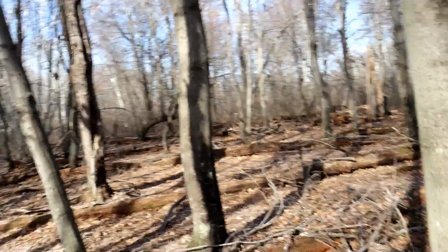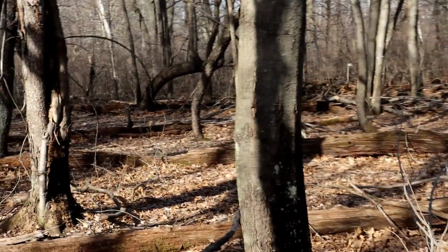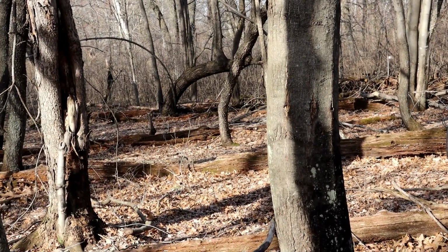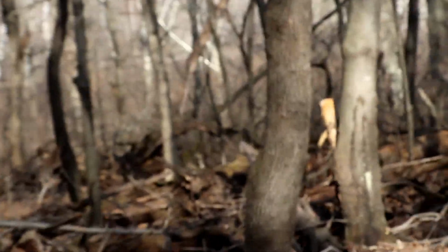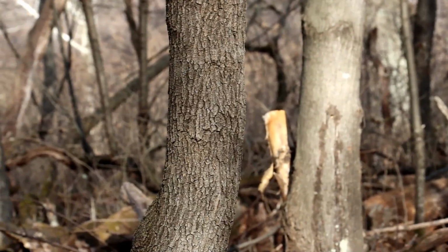So I stopped here. You can see this is some of the trees we tap. So you can probably see some holes in that tree. A lot of maples right in here. If I pan over here and zoom in, you might be able to see that tree right there is still leaking a little bit of sap.